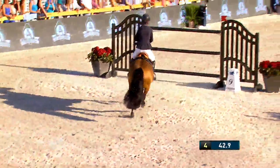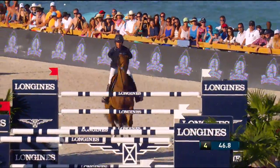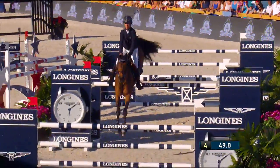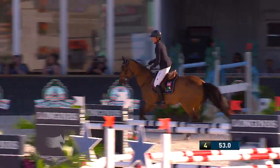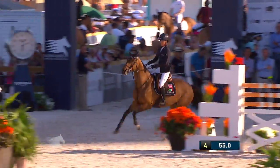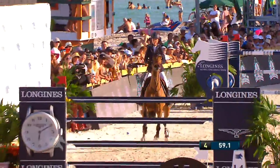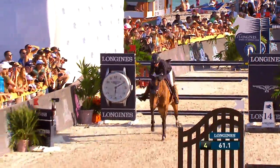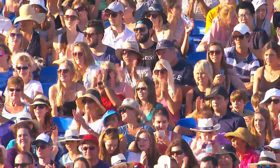This got to really get them back for this narrow fence. Oh, she just skimmed over that one. Ooh, I bet she's breathing a sigh of relief making it over that narrow fence. There we go. Well done. Really well done.